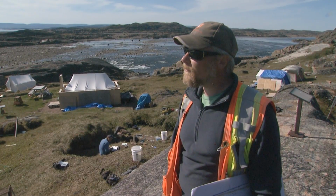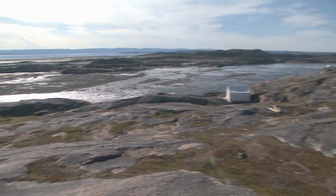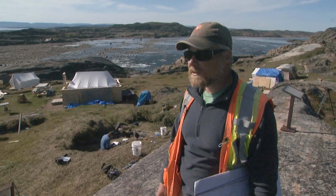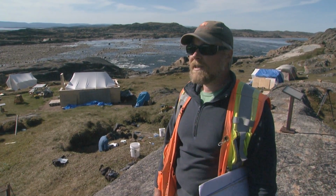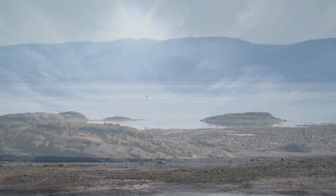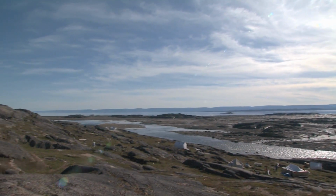Yeah. Since we've been here, it's been a beautiful spot. The bugs haven't been bad. We know there's fish in the river. From the faunal remains, we found seal and caribou. It seems like an abundant area. It's sheltered. You have a good view of the bay, of the marine mammals that would have been living out there. Everything you need is right here in this spot.